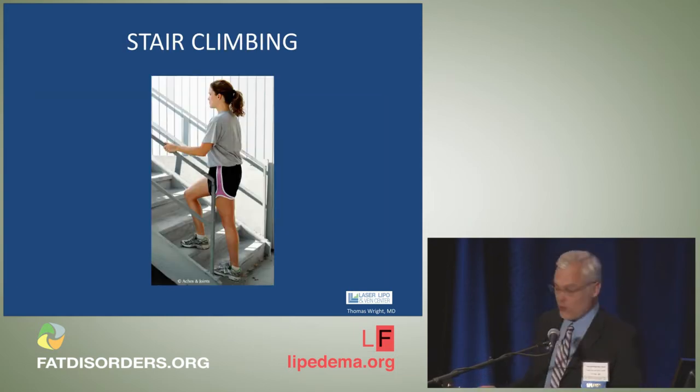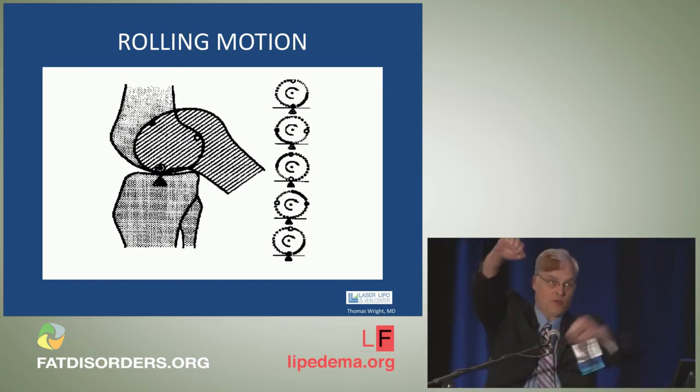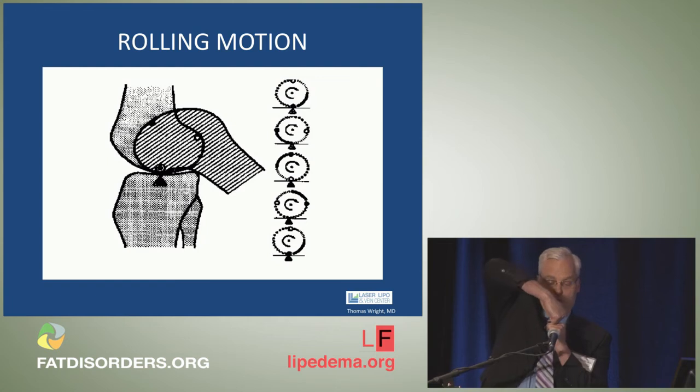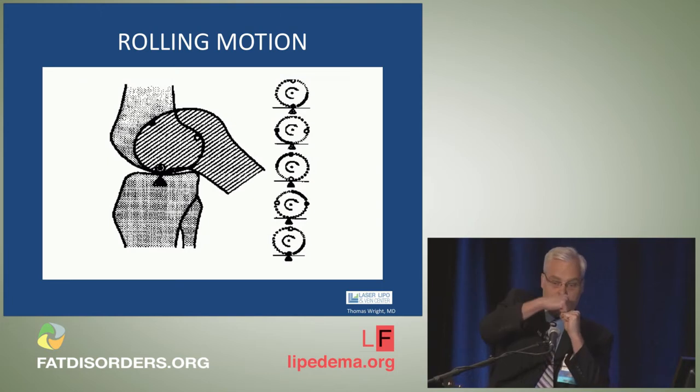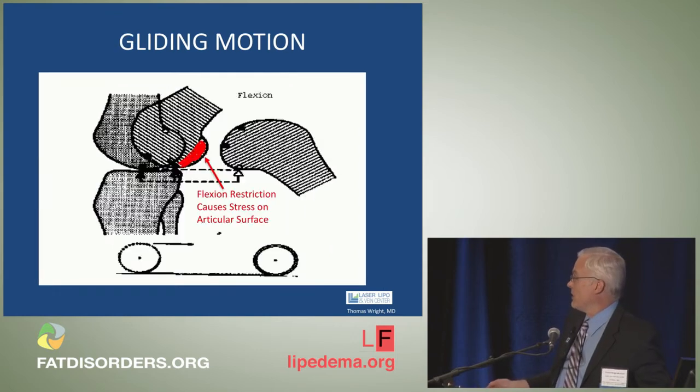So I'm going to focus on just the simple act of climbing stairs and the mechanics of climbing stairs. Most people, when they think of a knee joint, they think of a simple hinge joint where the lower leg rotates on a fulcrum, or a center of rotation, much like a hinge on a door. And that's what we think of. And that's true, that's how it works, but it's actually more complicated than that.